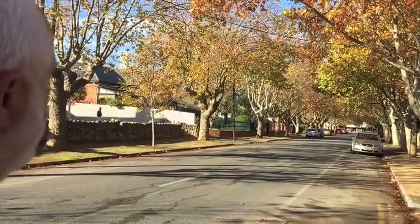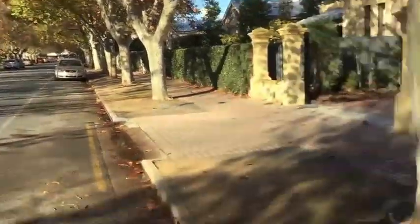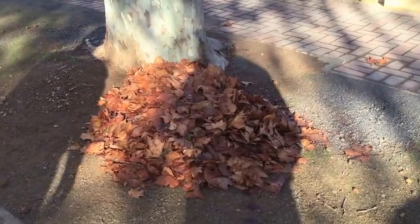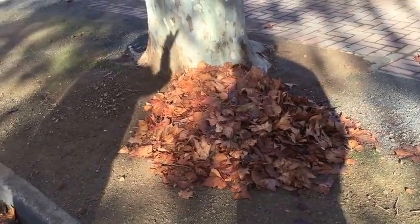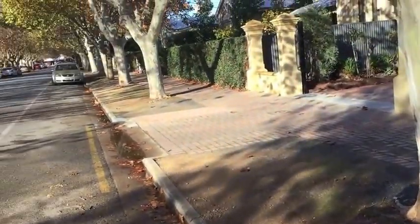So what is typically done? Are they trying to clean it up by a different method in terms of these piles of leaves? A pile of leaf would be done by the householder who cleaned up his front. Why he puts it there and not in the gutter to be swept, I couldn't quite tell you, but no sweeper's going to get it there.